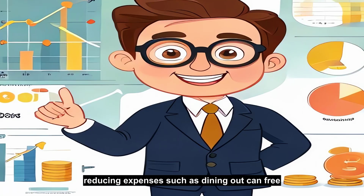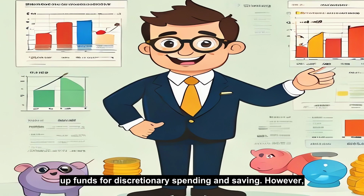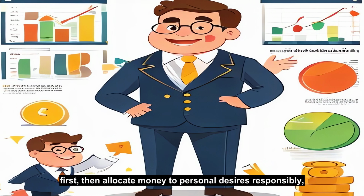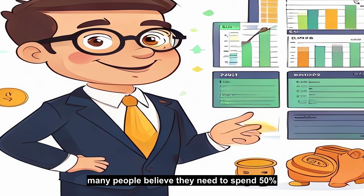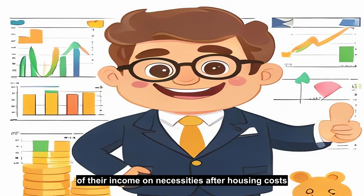The real trick is adjusting your needs and wants without sacrificing your financial goals. For example, reducing expenses such as dining out can free up funds for discretionary spending and saving. However, the fundamental concept remains valid. Prioritize essential expenditures first, then allocate money to personal desires responsibly and save what remains.